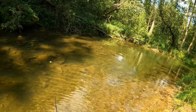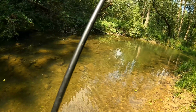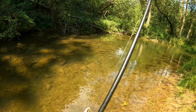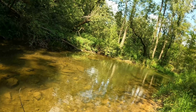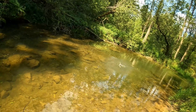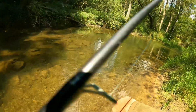And then finally snag one. That's a snag brookie right in the flank. There's just a ton of brookies in there. That is crazy. There, we finally got one. And a little better one. A little better one than what I've been getting so far.